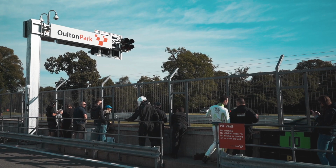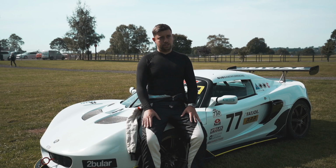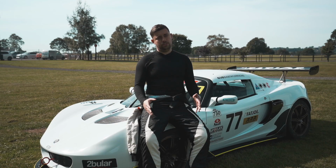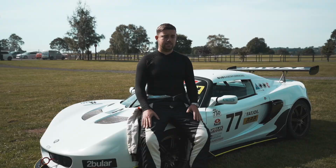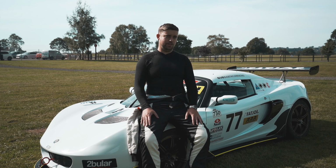They supplied me the first set of dampers, and my first round at Spa, instantly I could notice some fantastic difference. And we were running that well on this suspension setup that at Spa, we got our first podium in the championship this year.